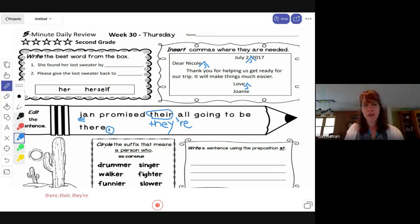Now let's take a look at our suffix work, right? Circle the suffix that means a person who. And again, it says be careful. Do you notice all of our endings are ER? And yesterday we had all of them have ER. Yesterday we had to circle the ones that meant more. And we didn't circle the ones that were a person who. So drummer, is that a person who drums? You bet it is. So we will circle the suffix. Singer, is that a person who sings? You bet it is. So that one is needing to be circled.